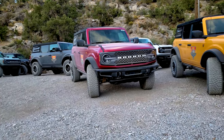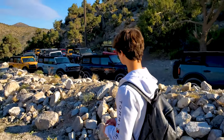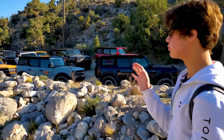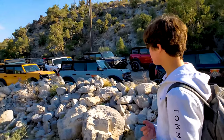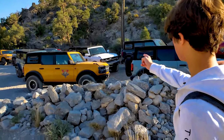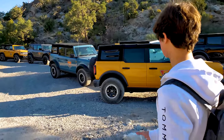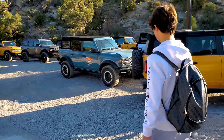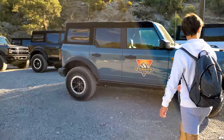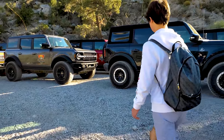Alrighty, so over here, as you can see, there is an absolute load of Broncos. Most of these are soft tops, which makes sense because the hard tops are having an issue with production right now with the roof chafing and everything under heat and exposure. But like I said, there's a mixture of them here. Like you have a Big Bend there, an Outer Banks there, and then you have a Badlands right here. But as you can see, they are all Sasquatch package equipped and in a multitude of different colors. Like over there, you have Carbonized Gray, Area 51, Cyber Orange, Oxford White, of course. Just a multitude of these things.